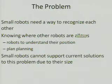The problem we chose to approach is that small robots, just like all robots, need a way to recognize each other. Knowing where other robots are allows each robot to understand their position better because they can use the data not only that they collect, but all robots collect, and also to better plan their path through the world. Small robots also cannot support current solutions to this problem due to their size.